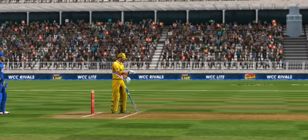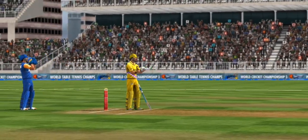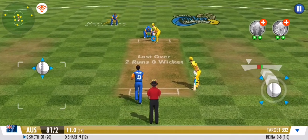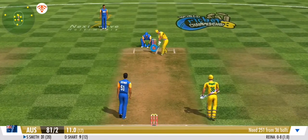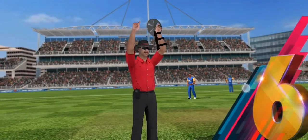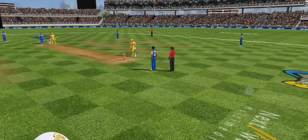As the spinner steps in, it's a non-stop offside assault. Absolute blaster of a shot. What a whopper. No more singles. Out to mingle with that whopper. What a sixer.